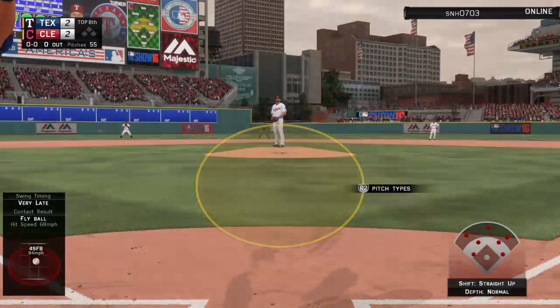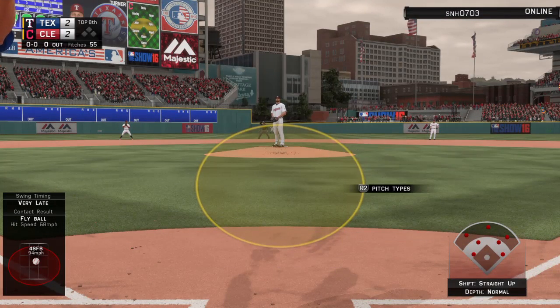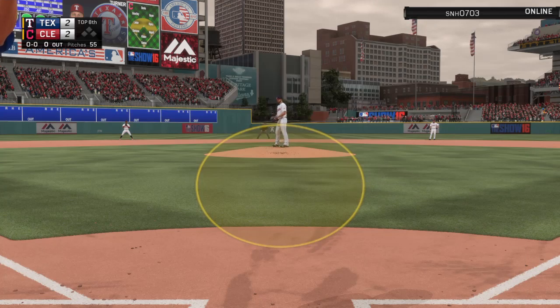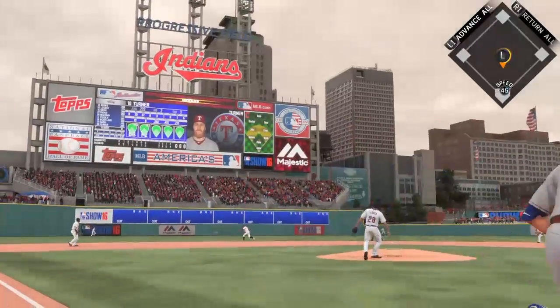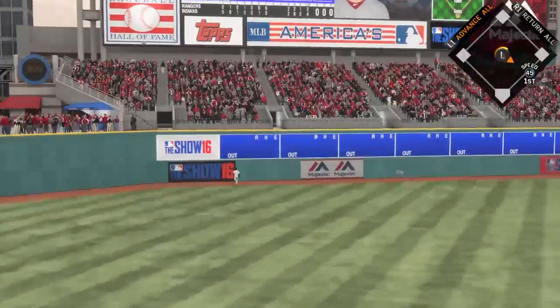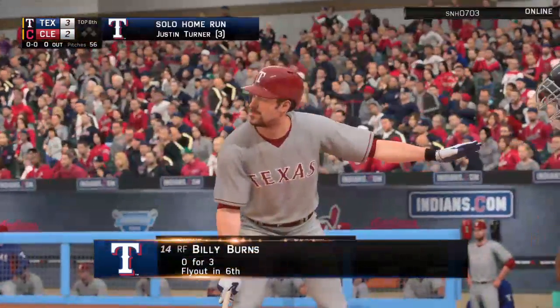Justin Turner comes to the plate, and he'll start us off in the 8th. Third baseman, Justin Turner. This is hit high and deep out to left. Brantley going back, and this one is gone. A home run.